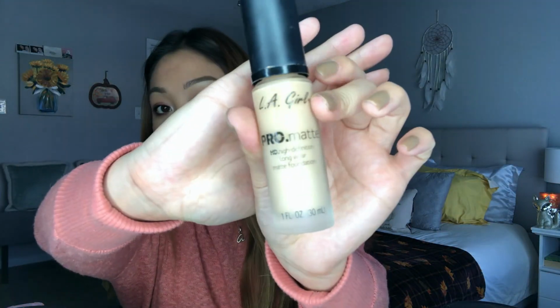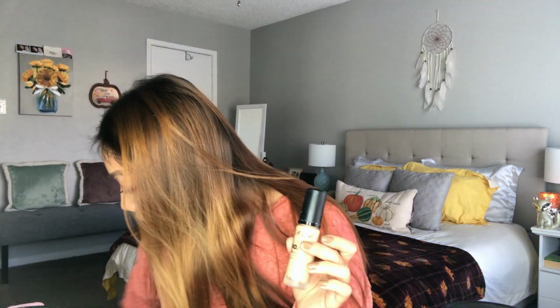Speaking of LA Girl, I went through their Pro Matte Foundation in the shade Medium Beige. This is one of my favorite drugstore foundations ever. I actually just repurchased it in the shade Light Tan, which is what I'm wearing on my skin right now, mixed in with my Too Faced Peach Perfect Foundation. I wanted to buy Light Tan because I'm a little bit more tan. The Medium Beige is a little bit too light for me this time of year with my tan on. But yeah, I love this formula.